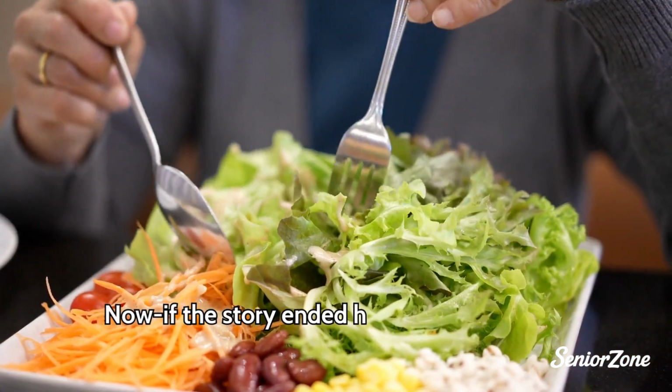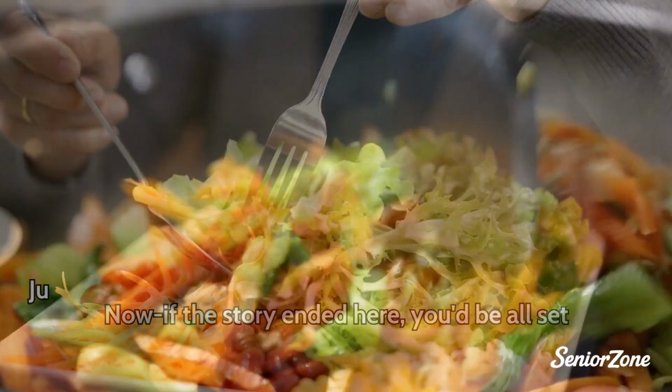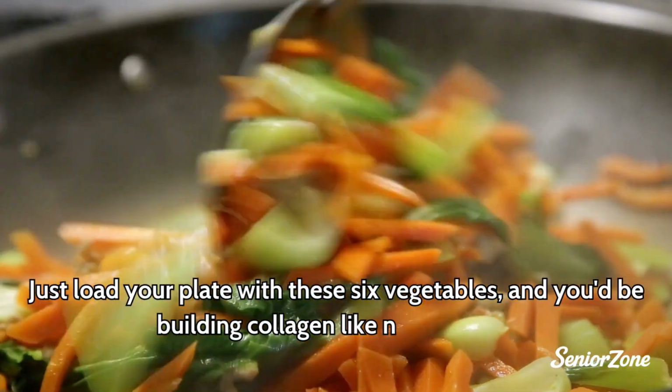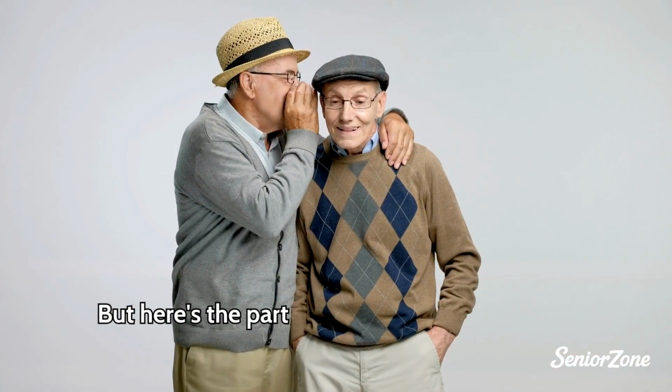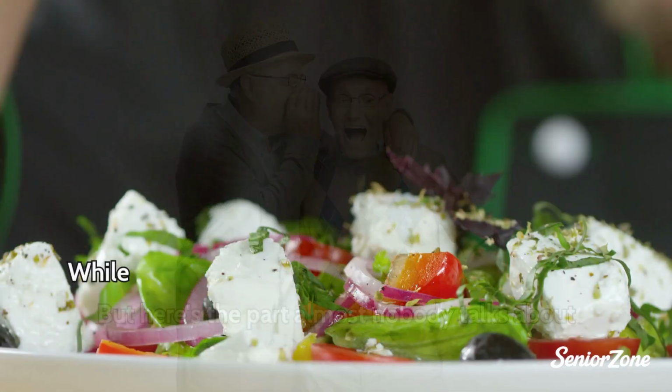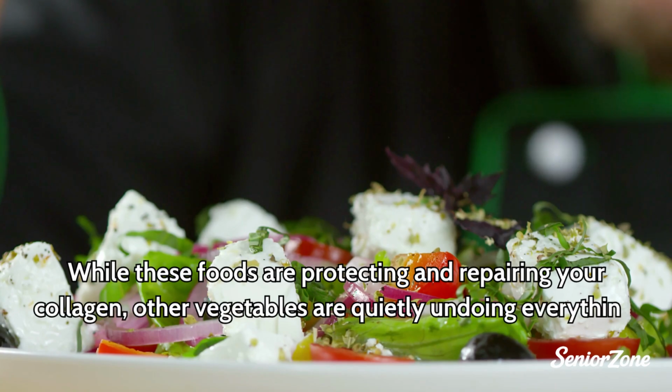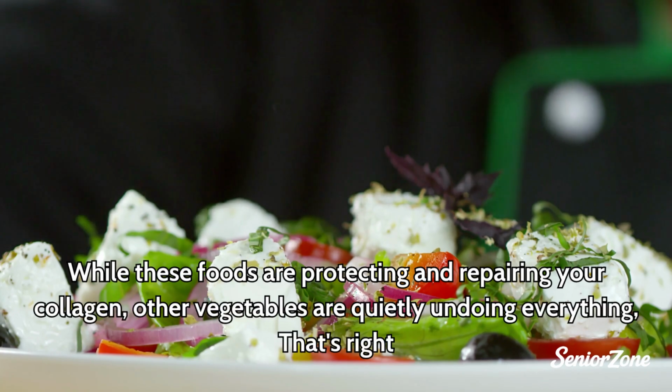Now, if the story ended here, you'd be all set. Just load your plate with these 6 vegetables, and you'd be building collagen like never before. But here's the part almost nobody talks about. While these foods are protecting and repairing your collagen, other vegetables are quietly undoing everything.